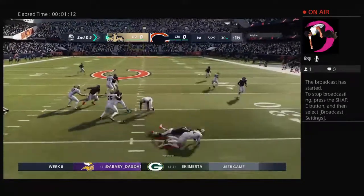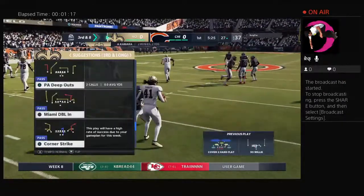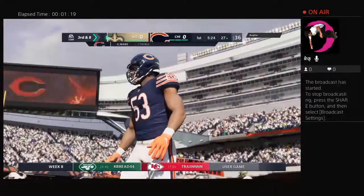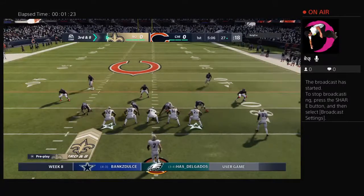On the ground, this is Kamara. And he is met quickly in the backfield. Down he goes, folded like a lawn chair. An early tough test on the opening drive. This is 3rd and 8.